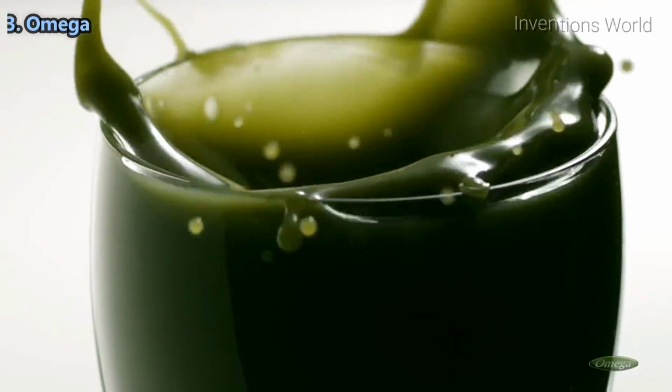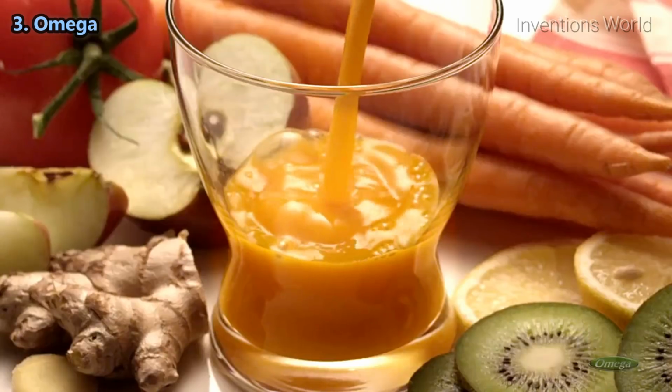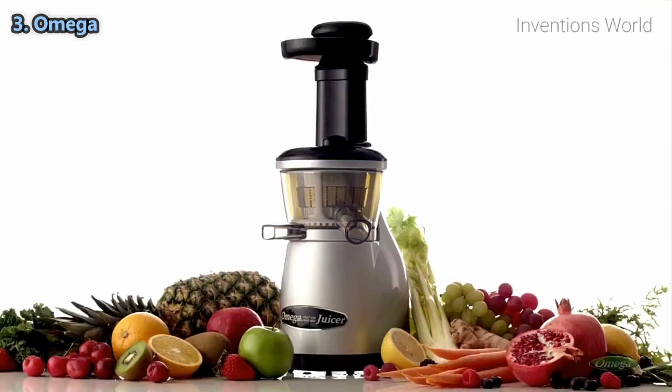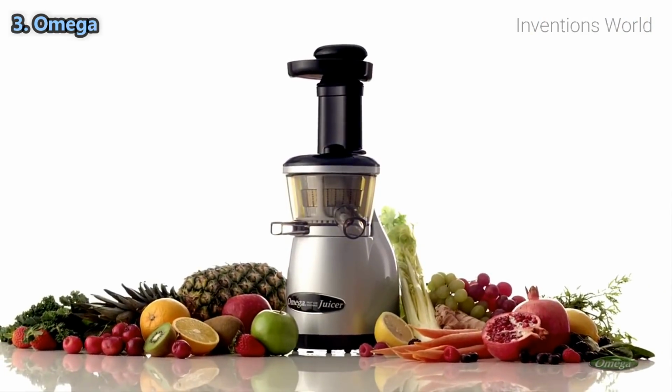Make it easy to live healthy. Reward yourself with a juice of tasty and nutritious fruits and vegetables. Eat, live, and drink well with Omega Juicers. The Vert Juicer by Omega makes it convenient to live a healthy lifestyle.